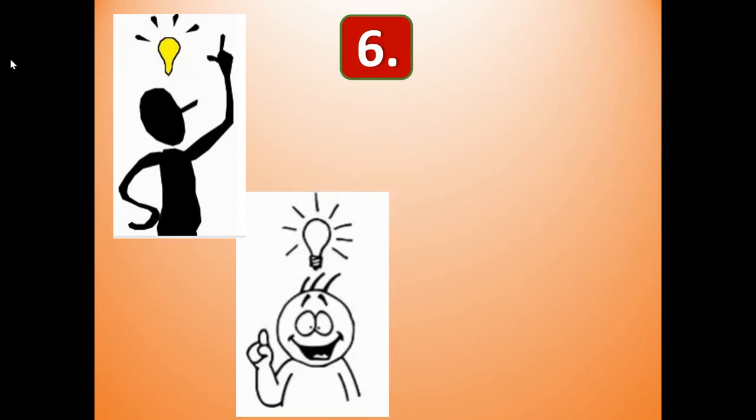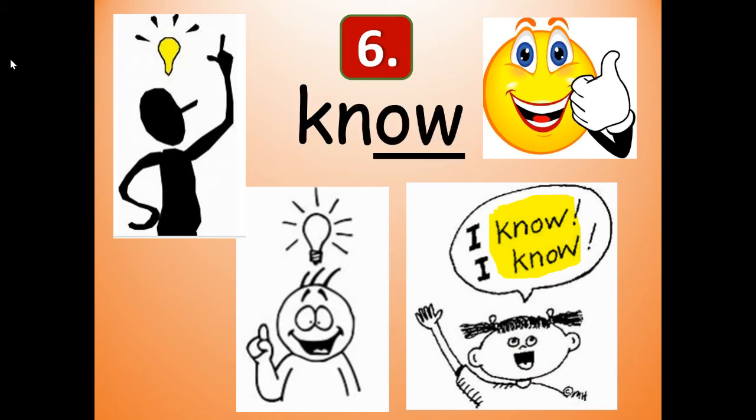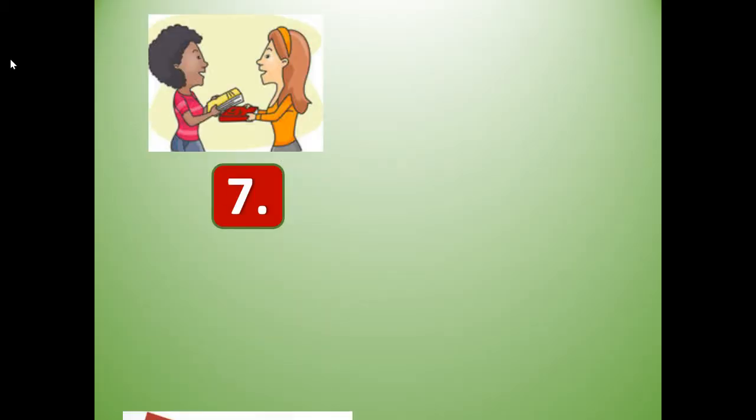Number 6. What is it? I know, I know. Know. To know is to understand. And that K is silent. K-N-O-W. So O-W says O in this word. Know. Now I'm going to stretch it. No. Now I'm going to shrink it or say it fast. No. N-O, no. K-N-O-W. No.